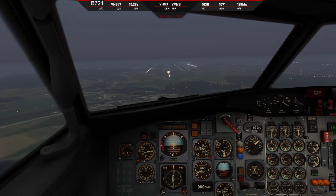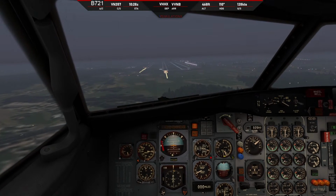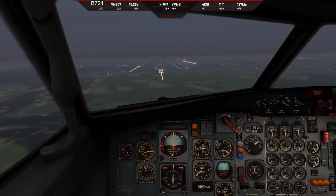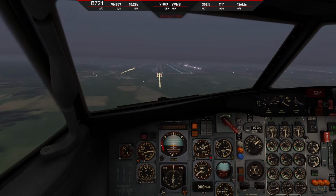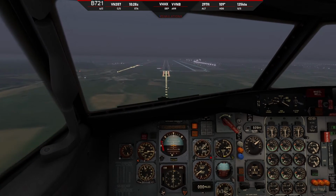500. Minimums. Insight landing. Now we're high. We're all over the place. Unstable approach tends to lead to a not smooth landing. I would say this is relatively unstable, 300. So hopefully we don't crunch it.